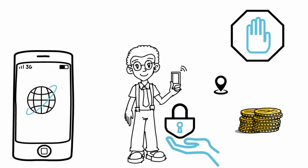Right? Because the browser lets you be certain that your browsing history is not being tracked or recorded, that malicious websites are not loaded, and that mature content is blocked from your children's eyes. Very important.